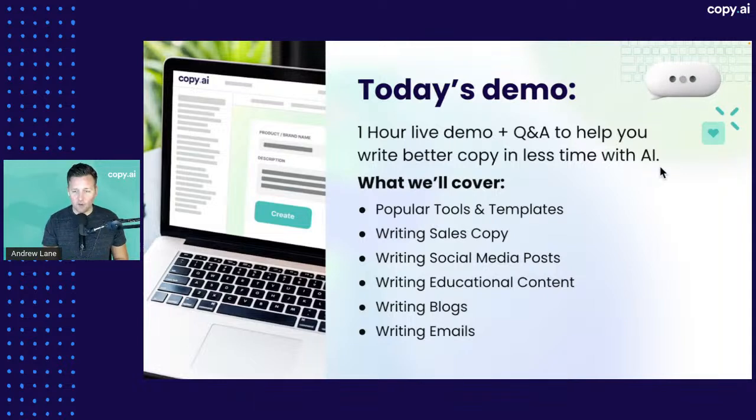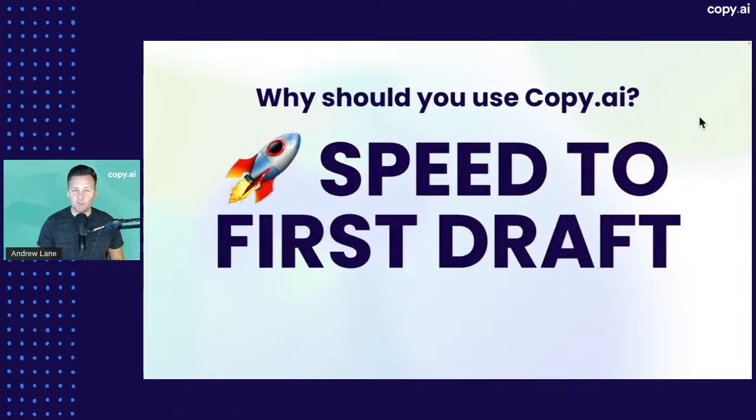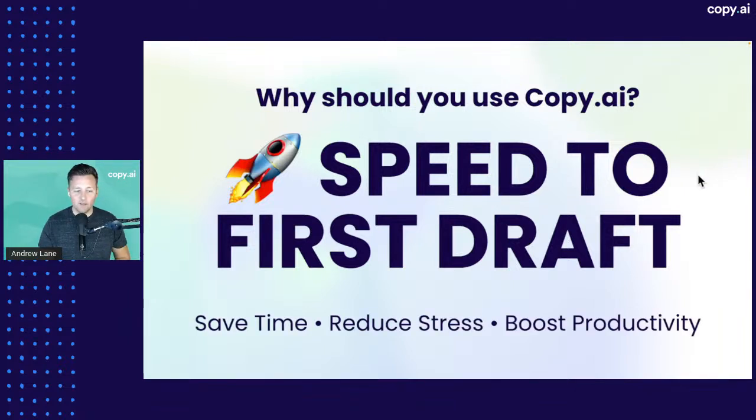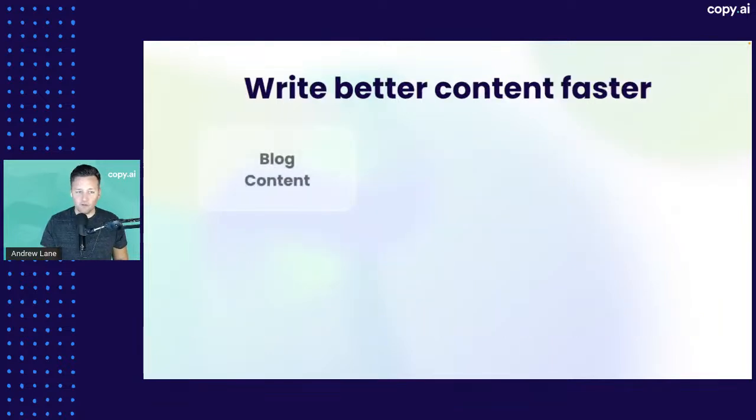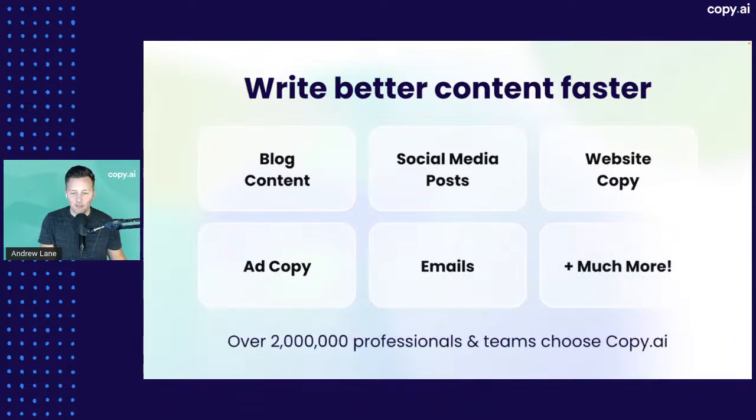Awesome. Good crowd today. So quick intro here. Why should you use Copy AI? What the heck is going on here? I'll explore some of the technical stuff later in this demo, but just a quick rundown. Speed to first draft is really the key. So you can get something out of your head, a really rough idea out of your head, and watch the AI expand that into something beautiful and well-written in just a few seconds. It'll help you save time, reduce stress, and boost your productivity. It's really good for blogging, social media, content writing, website copy, ads, emails, and so much more.